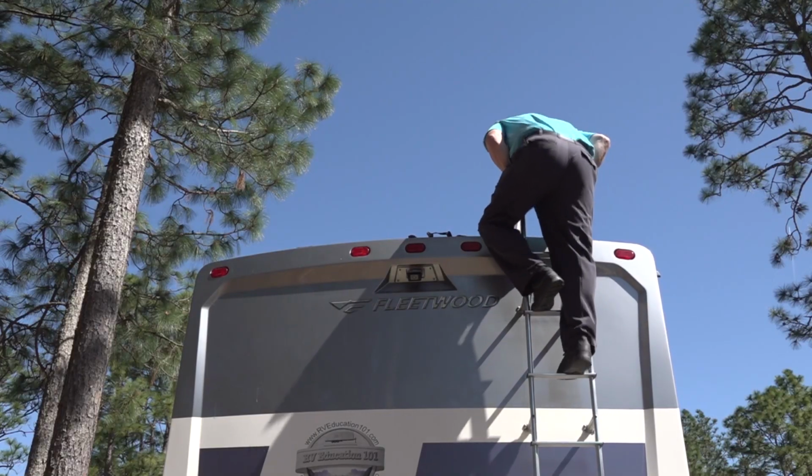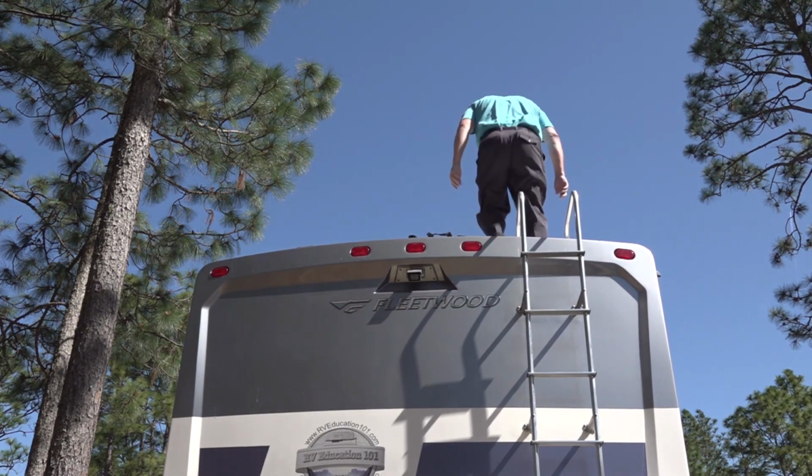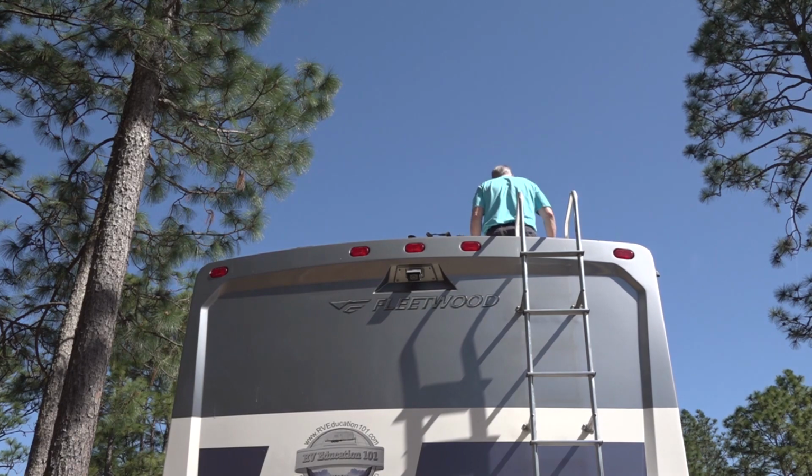Caution: always keep safety in mind when you're working on the roof of your RV. A slip or fall can result in serious injury or worse.